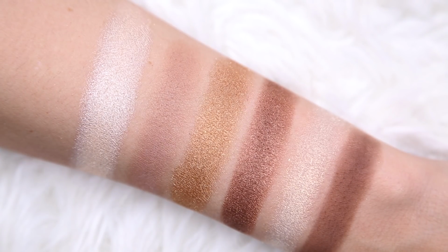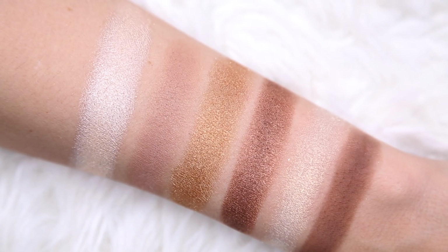I mean, look at that pigment. That's just one swatch right there. It's just so stunning. I love this one so, so much. The 3 that you get in the center, one of them is matte, and this is more on the warm side, but it is still warm neutral. Then you get more of a gold tone and a bronzy type of a deal next door.